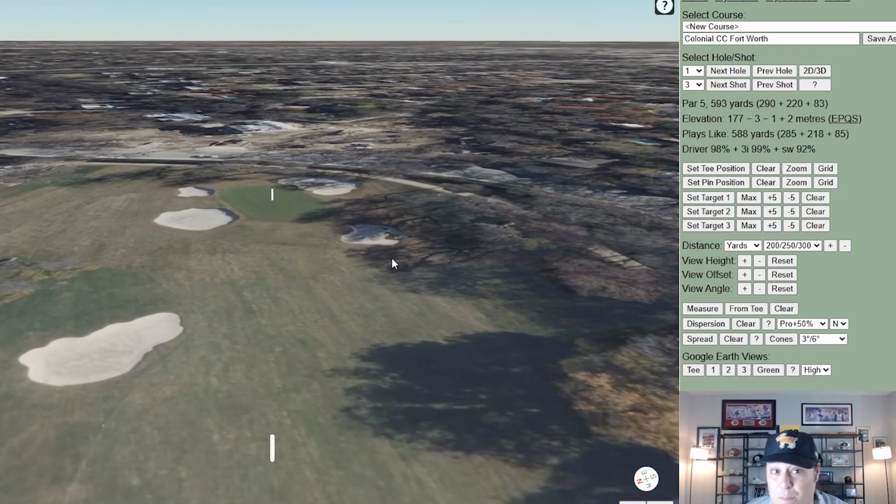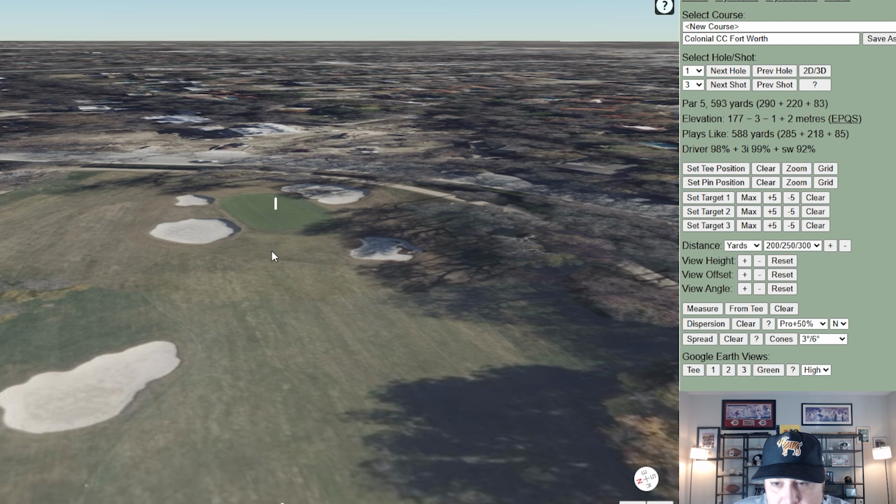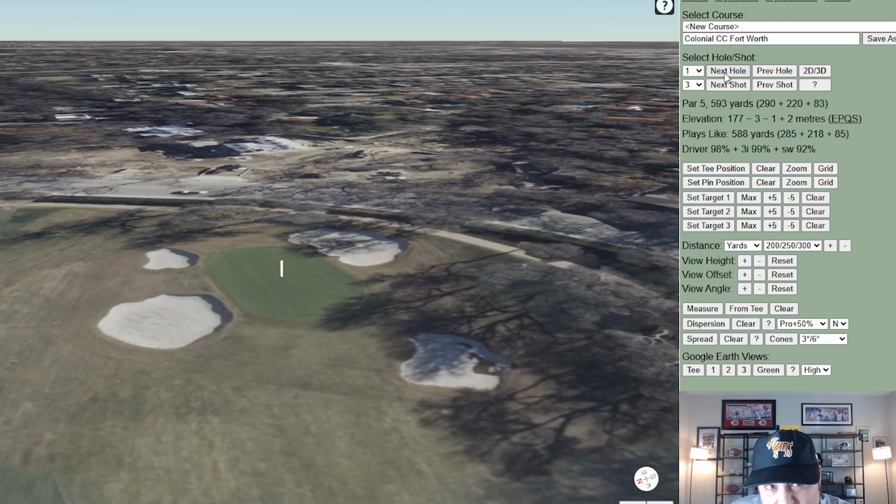This is a hole where being a bomber will be advantageous, but there's also going to be plenty of holes where it doesn't matter at all how far you hit it. So if you're going to be a bomber, you better take advantage of hole 1, because it's one of the few times the entire round where you're really going to get that kind of a leg up.